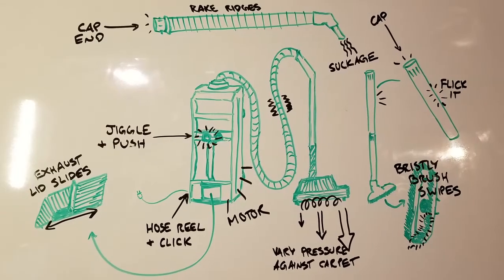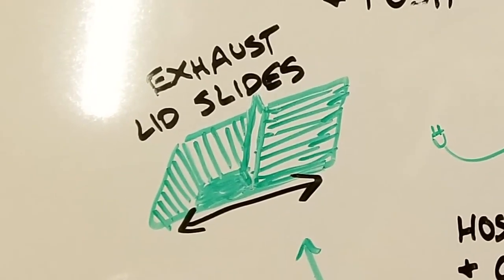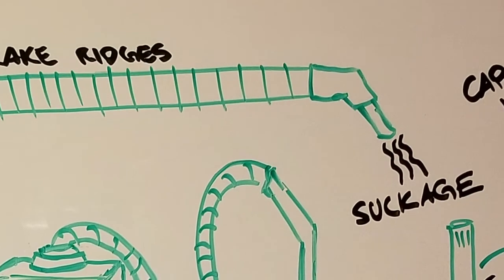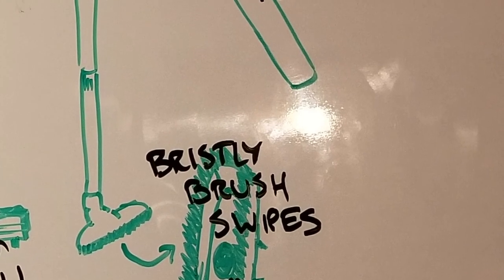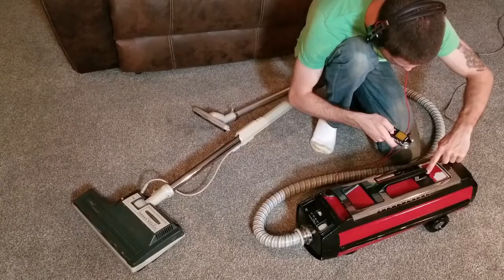So unlike a pizza box, a vacuum cleaner has tons of different sounds I can get it to make, plus some that are pretty tonal. The exhaust lid slides back and forth and clicks, the button you can jiggle and push, the hose itself you can rake on the ridges, it sucks, the bristles against the rug make a cool sound, and then of course there's the bristly brush on the end, and the bare floor attachment has these metal pipes that I'm sure are gonna ring really nicely. So let's get recording.